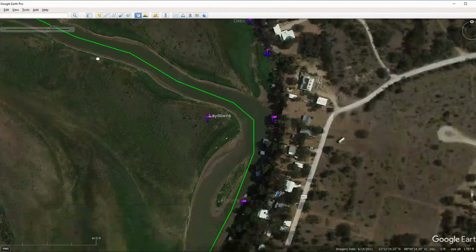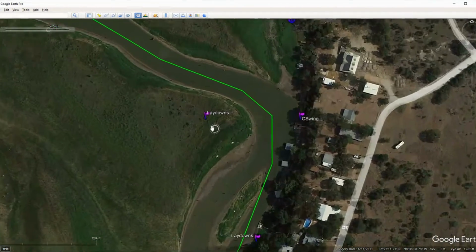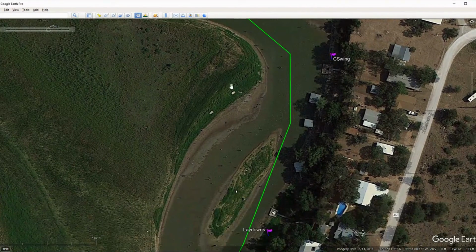So we get over here, we get outside of the river. Of course, you've got to be careful up here. Lots of trees and stuff like that. I did have laydowns here, and that's probably because I marked it at a different year when there were laydowns there. So I'm going to go ahead and take that one off because I don't see anything there. Just a big, huge flat that comes out.